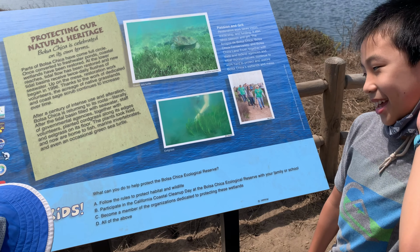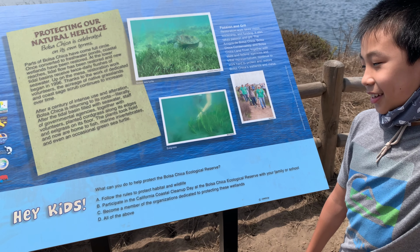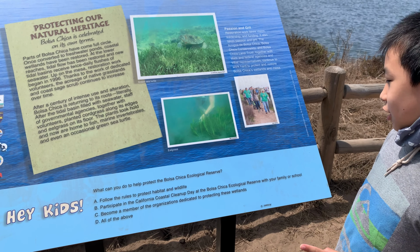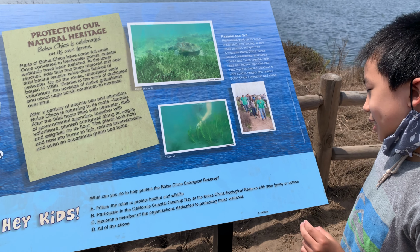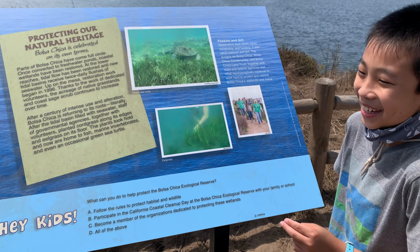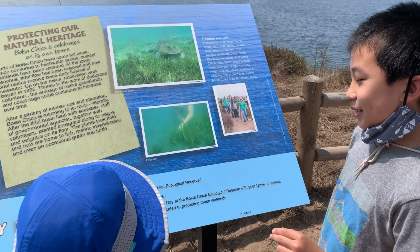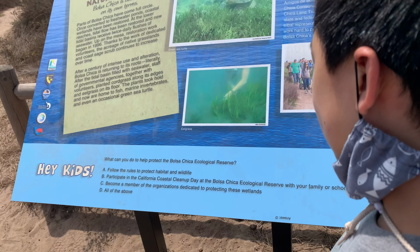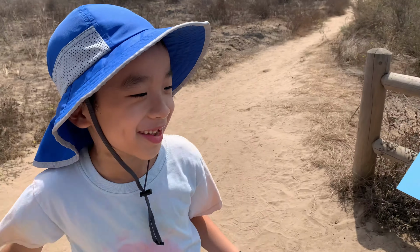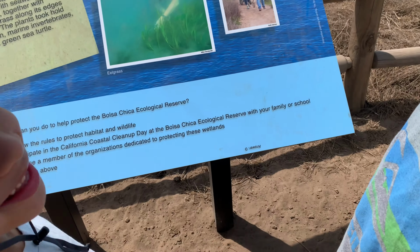Hey kids, what can you do to help the Bolsa Chica Ecological Reserve? Okay, should you follow the rules to protect habitat and wildlife, brother? Should you participate in the CCCD at the BCER with your family or school? I don't know what that is, so no. The answer is yes. And do you become a member of the organizations dedicated to protecting these wetlands? It's D, all of the above, come on. Don't you know that the answer's over there?